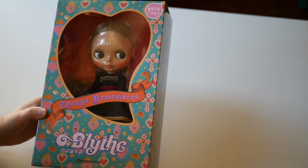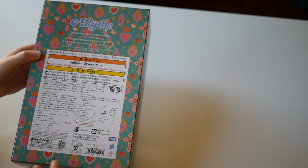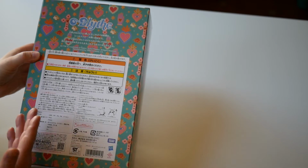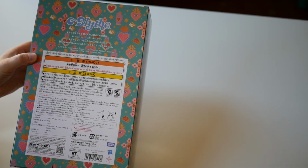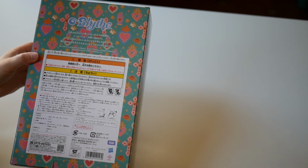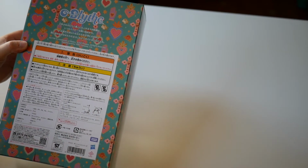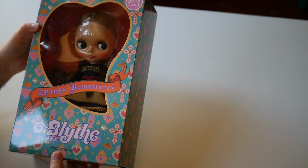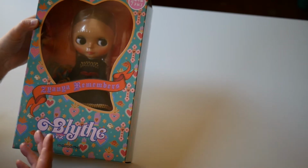So there is a bit of information about her. The writing on the back I sadly can't read because I don't speak Japanese or any of the other languages on there. However, the description is also a bit mysterious. Basically it says, "I'm grateful to have met the people in my memories. The time I spent with all these people and love is my true treasure. I'll always cherish them." So it's a bit spooky and a bit obscure, perhaps. But yeah, let's get her open and see her up close.